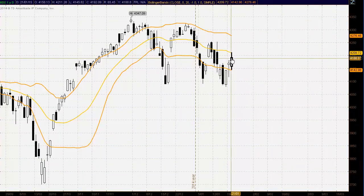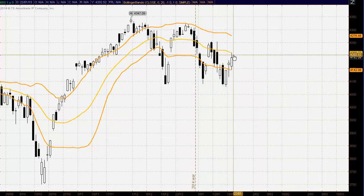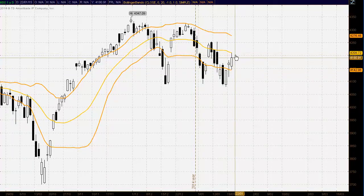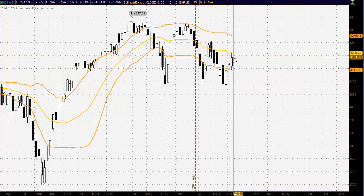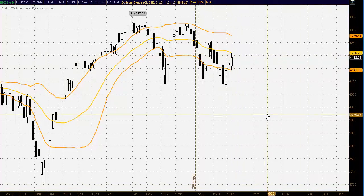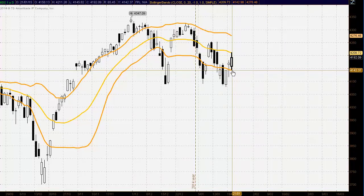Looking at the bands with the Nasdaq 100, here we've seen the lower band holding as support, trading at 4142, 4143, so look for continued support there, but resistance at the middle of the bands at 4209, so that's going to be a very important benchmark for the market tomorrow when we open trading. That 4209 region may act as fairly strong resistance, as we may see the bottom of the bands once again act as support.